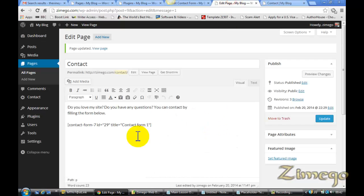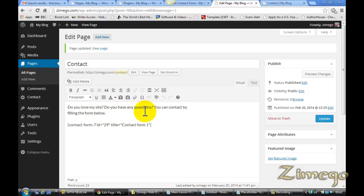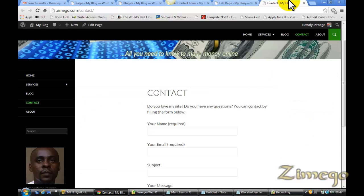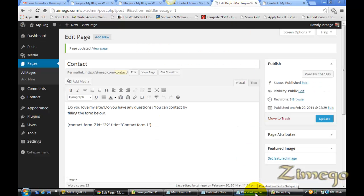You can do all the other text stuff. You can bold it, you can make it a header, you can add pictures, whatever. But the contact page doesn't need all those things. Okay, so we've done that. In the widget stuff, you can also add a contact form. But since I've done this, we don't need to bother about that here.